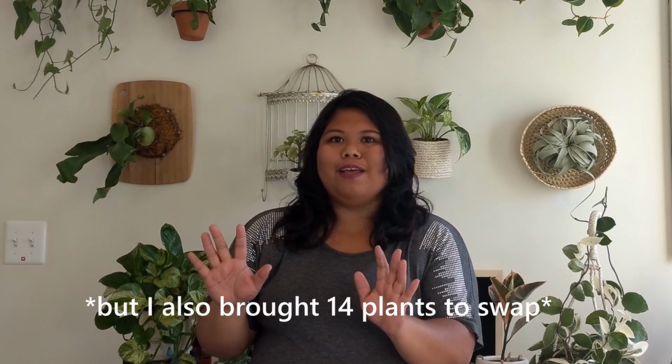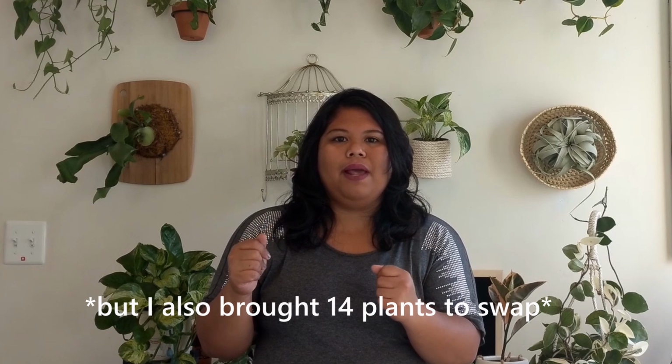I got 6 plants from the plant swap, which seems like a lot because usually plant swaps are one by one direct exchanges. So the mechanics of the plant swap were a little bit different than what I expected. Basically it went into different rounds.